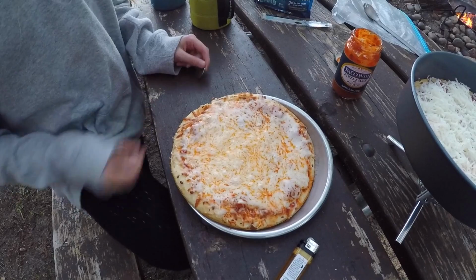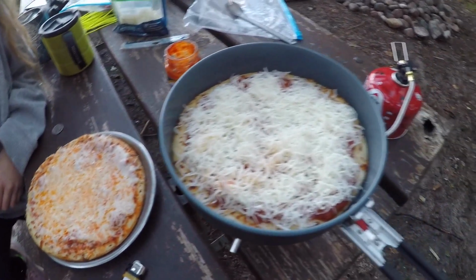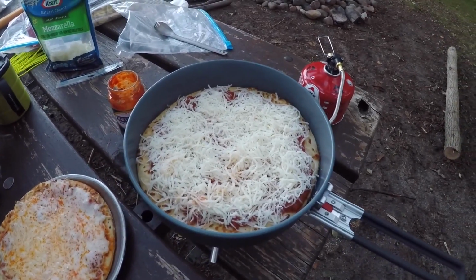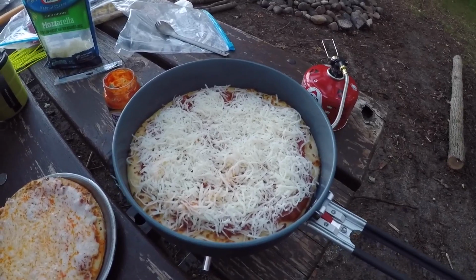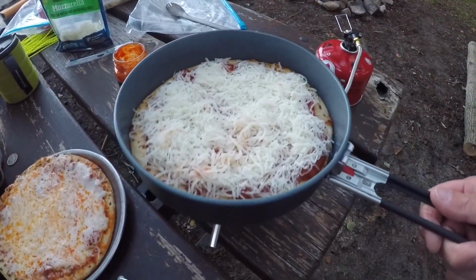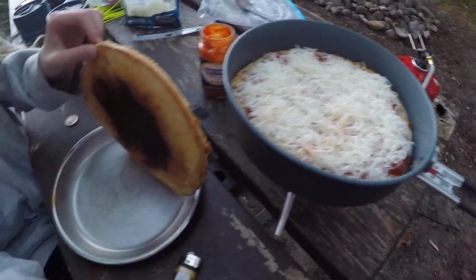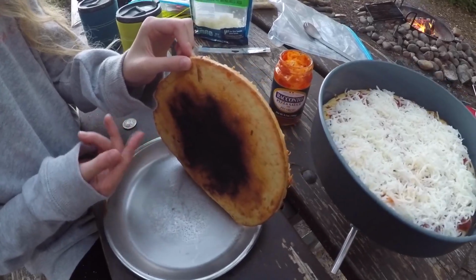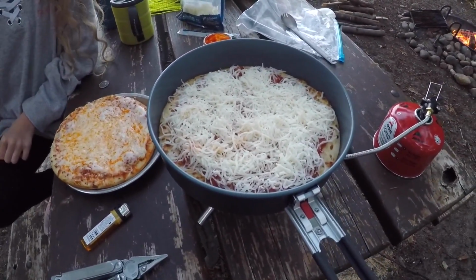So we burnt the first one a little bit, so we're making another one. I hope this one doesn't get burnt. Yep, this one I'm going to do a little bit lower heat, about as low as possible, because the center of that flame heats the bottom up. I wish I had some olive oil, but I don't, so it's not too bad. But it did get a little bit burnt. So we'll do this one a little bit slower and bake the top a little bit better.